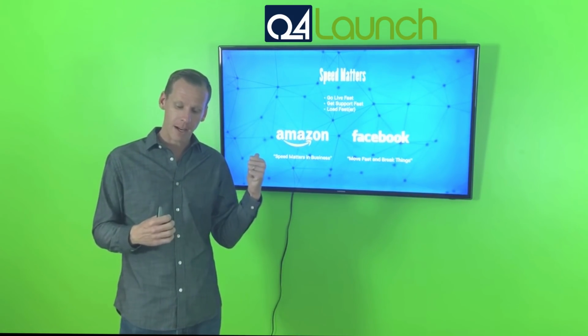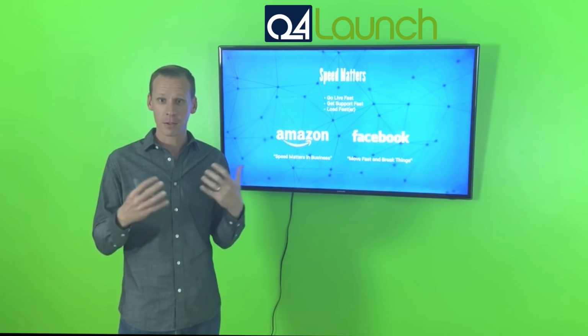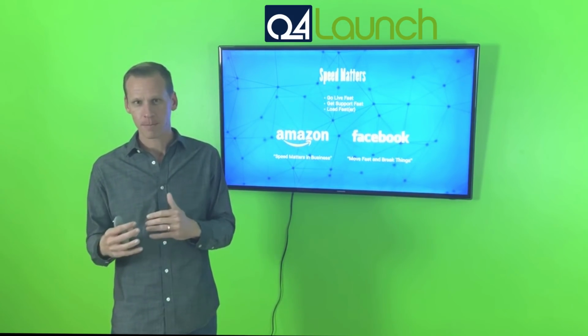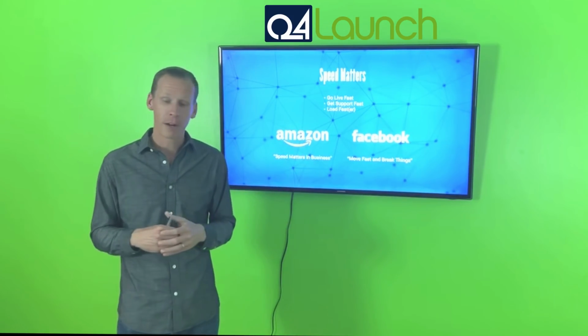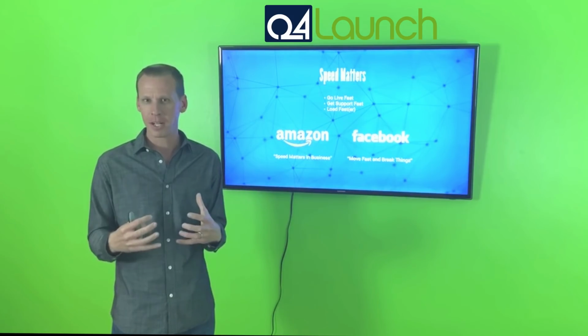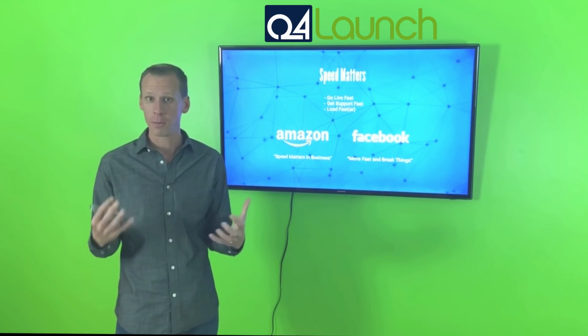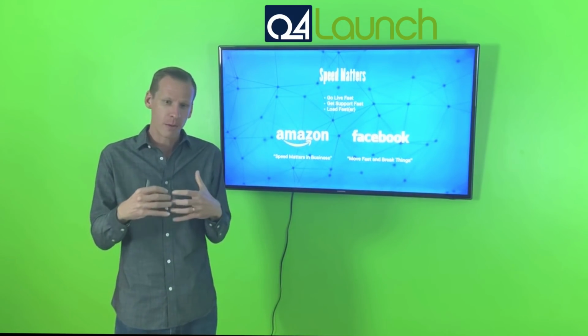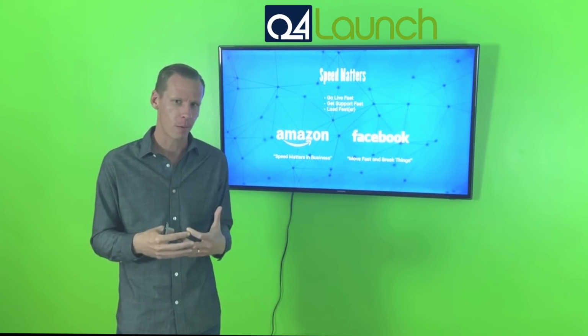But part of that, there's a quote here from Bezos, from Amazon's core values, that speed matters in business. Amazon believes that. There's a quote there from Facebook, move fast and break things. Kind of a similar mantra, and we've all heard similar mantras from different businesses, but the point is we need to drive forward. And there's a couple ways I think that applies to our websites.